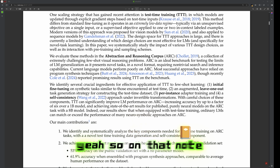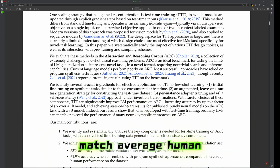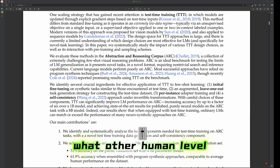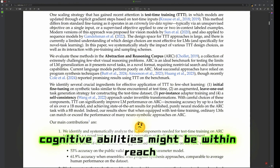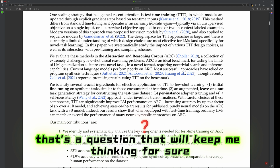Yeah. So on that note, we'll leave our listeners with a final thought-provoking question. If AI can already match average human performance on a benchmark like ARC, what other human-level cognitive abilities might be within reach? What breakthroughs are just around the corner? That's a question that'll keep me thinking, for sure.